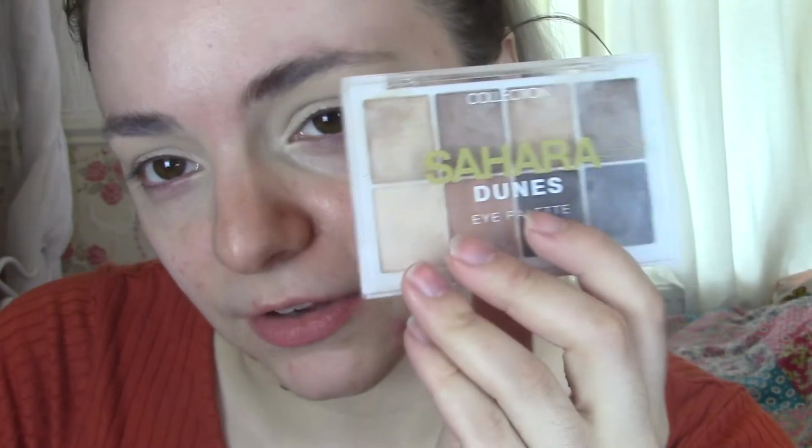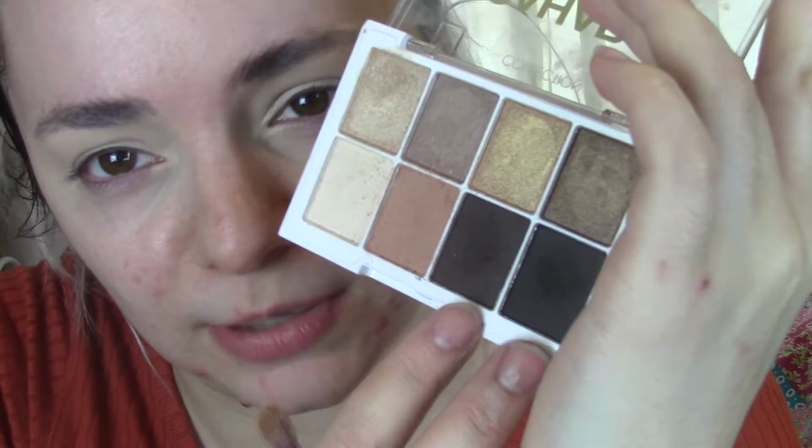But if I were to redo that video today, I'd actually have one, because this is £4.99 I believe, so super affordable. Again, I've only used it the one time, and I would say I was pretty impressed actually. I do think the shades themselves are good quality eyeshadows. I just feel like there's not really much variety in this palette, and these two mattes at the end are just way too similar to each other.